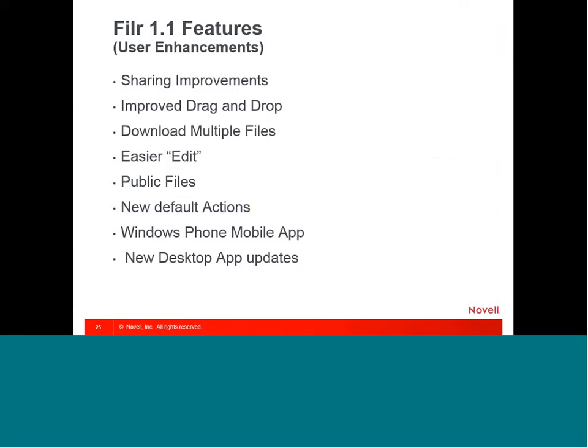Now, since some of you might be existing customers, I have an update for you, specifically on Filr, if we start there. We do have, like I said, a new version of Filr that's coming out this fall. We have some sharing improvements. So now, instead of sharing a file or a folder, you can also share a link to that file with someone.